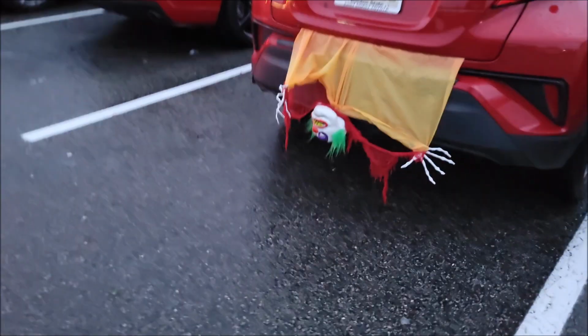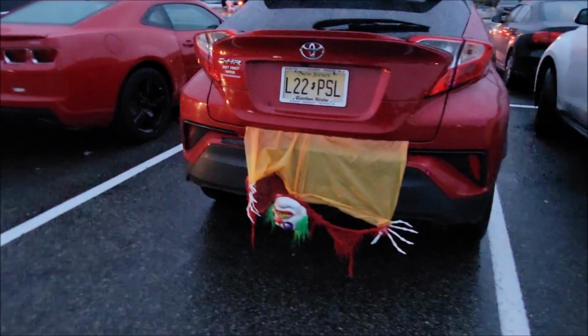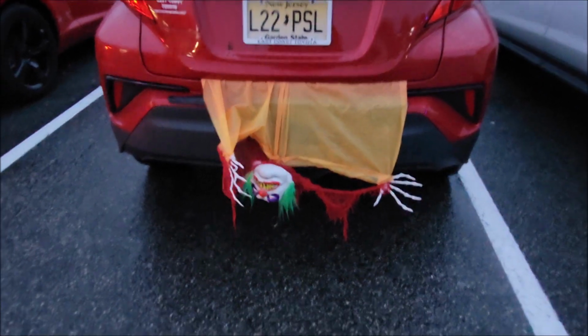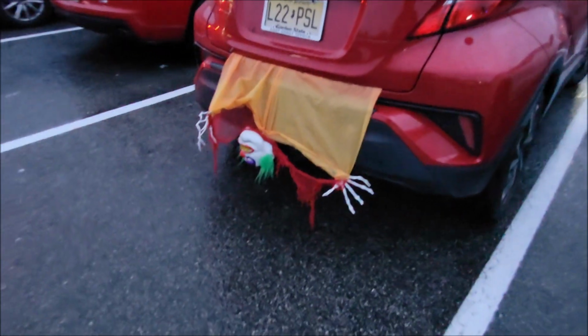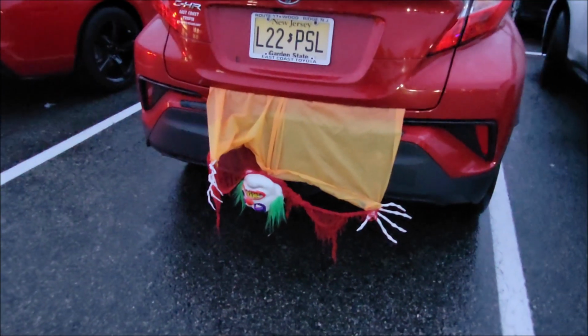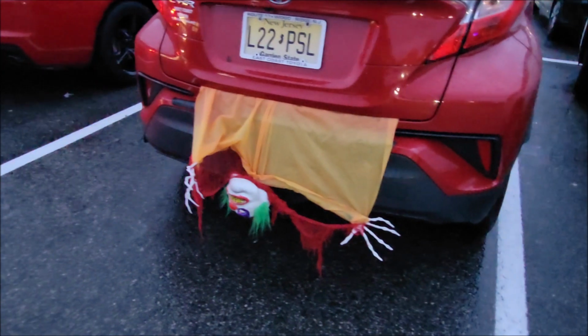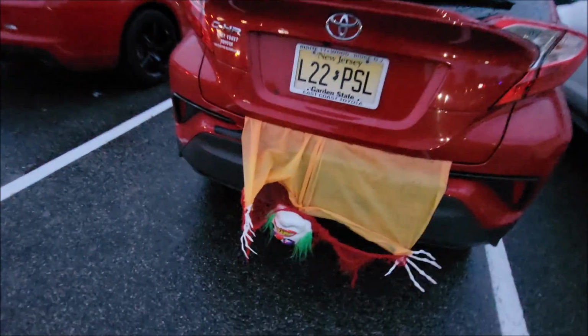You just got to see this, guys. I was parked here at Walmart and saw this creation. Really nice. You know, Halloween is also the season for being creative. Creative, funny, and scary. That's why I love Halloween. Nice car, by the way.